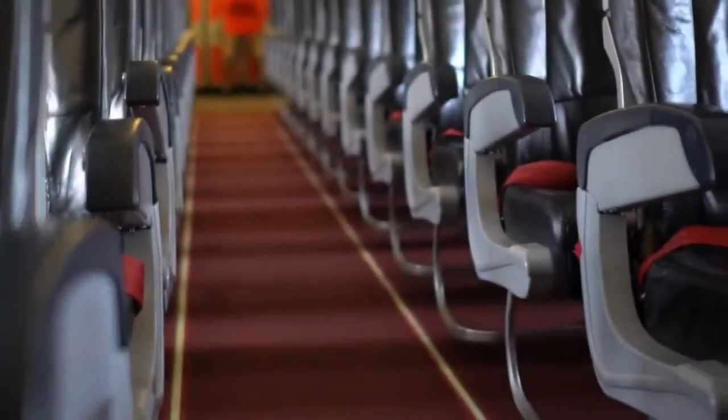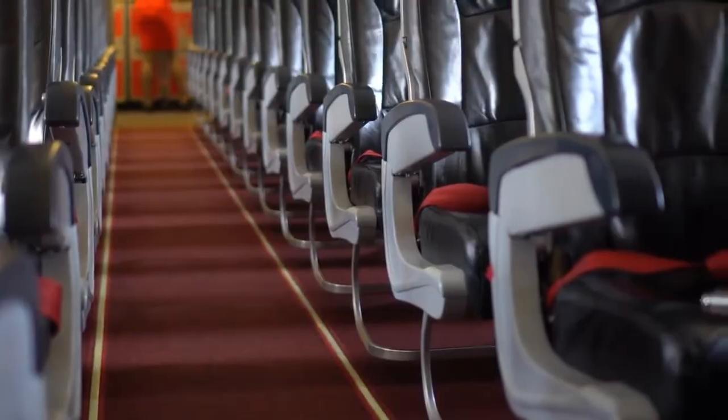Man buys Boeing 727, had no idea what was inside.